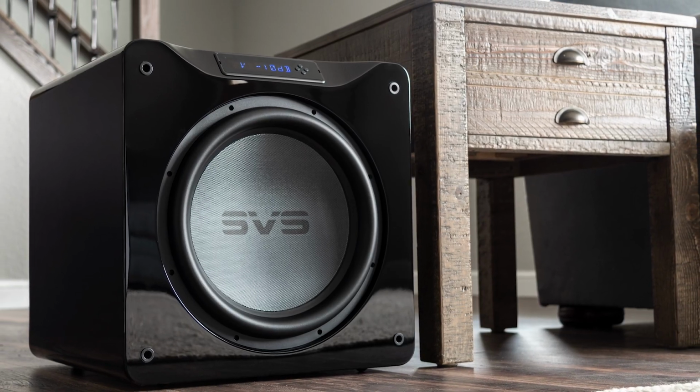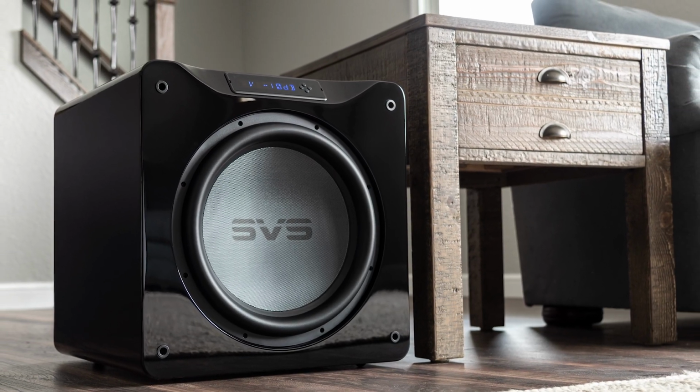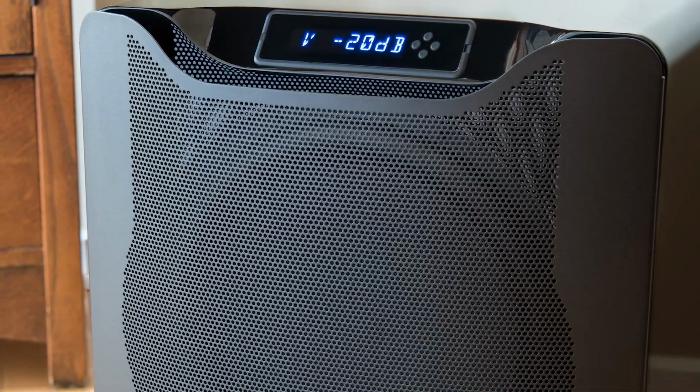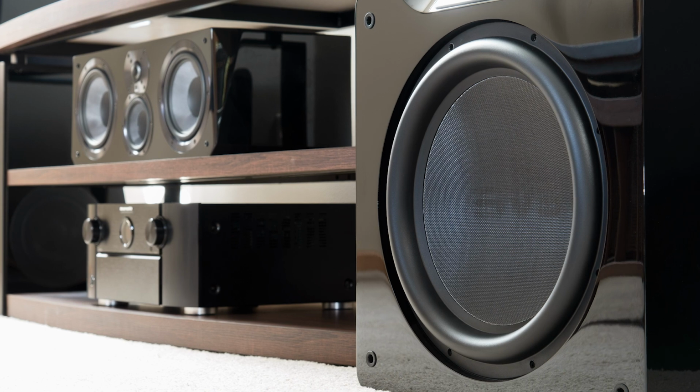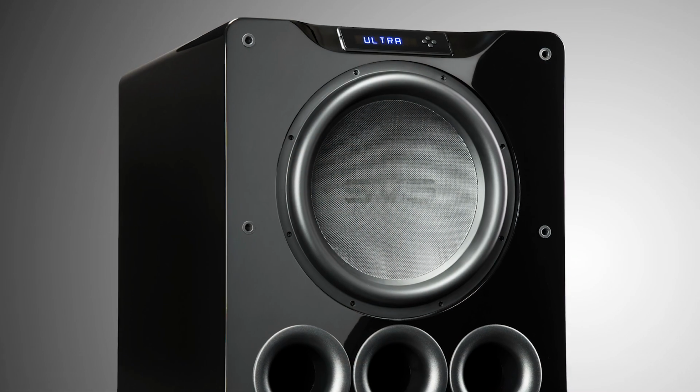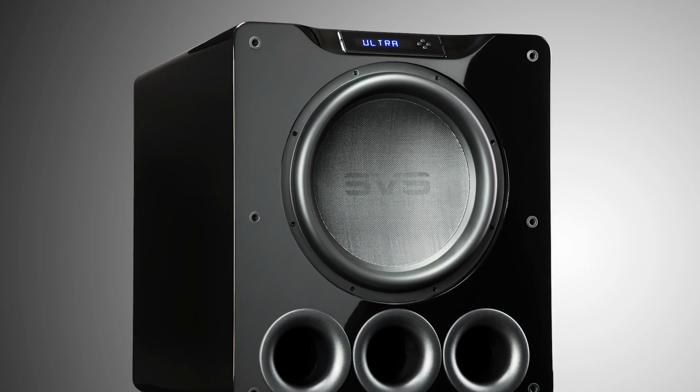Physically, these are absolute monsters. The SB16 Ultra weighs in at 122 pounds and is roughly a 20-inch cube. That makes it pretty easy to place in most home theaters, but you will definitely need help moving it. The PB16 Ultra is another story. It looks more like a small refrigerator.